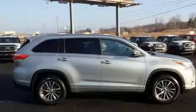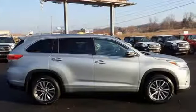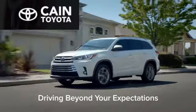If you've been waiting for the perfect time for a test drive, the time is now. Experience it today. Cain Toyota, driving beyond your expectations.